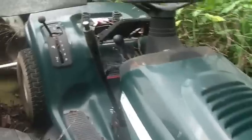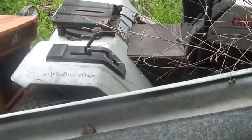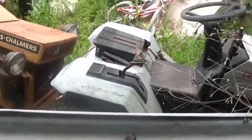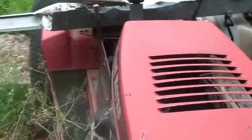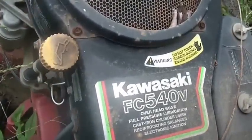By the way, what is that? Is that a hydro? I think that's a hydrostatic too. Yeah, hydro automatic. So that one I should part out, I should pull the engine off of it. Let me go around and see it. I know this thing has a Kawasaki engine. Right, big Kawasaki.